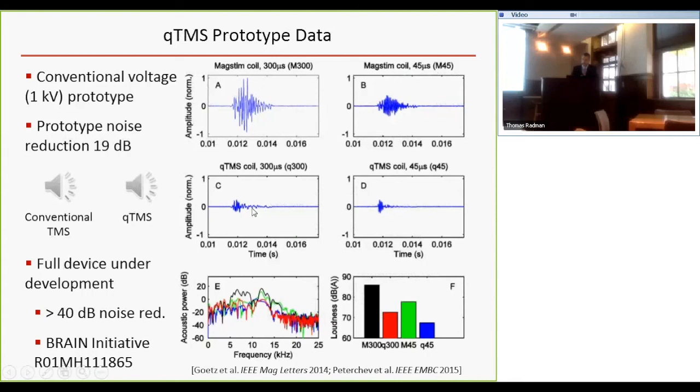The loudness is given in decibels, and that's relative to essentially the auditory threshold. There's a way to scale that and compute that from the waveform. That's not from humans, that's from computing that from the acoustic waveform. So you see the conventional device, and then we see our prototype with all the features together. It's the blue bar. So you have 19 decibels, which is almost a factor of 10 reduction in the loudness.